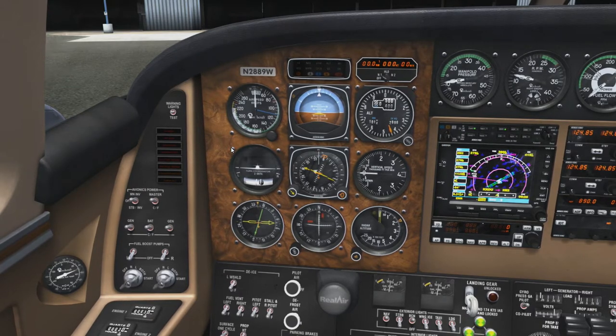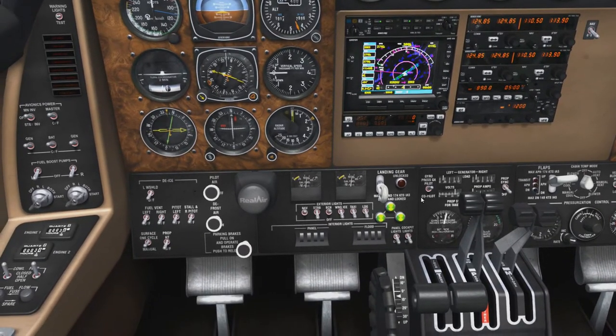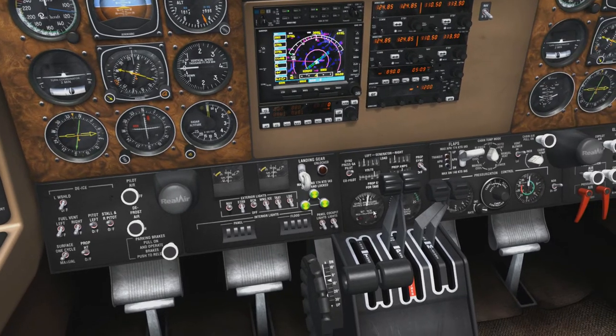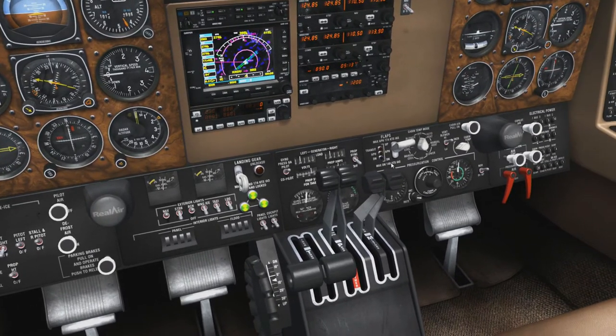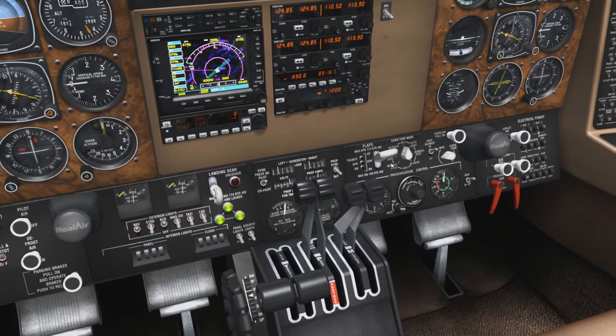Instruments, everything looks good. I just reset the altimeter. Let's put my heading to 234. Oh, there it was. 234, line up with the runway heading. Let's go ahead and turn the pitot heat on. Prop heat as well. Prop sync needs to be off. I do believe it is off.